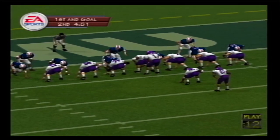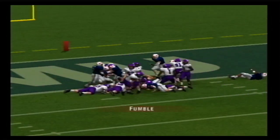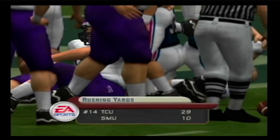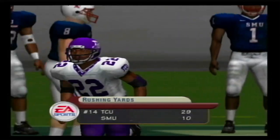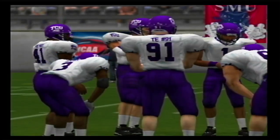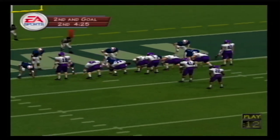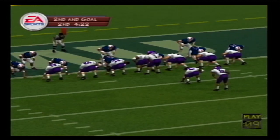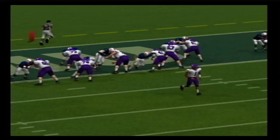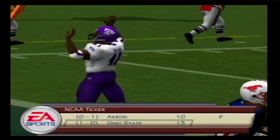First and goal at the 4-yard line. Number 70 runs to the 1-yard line, a gain of 2 on the play. Second and goal at the 1 yard line. Number 41 runs out of bounds at the 3 yard line. Loss of 2 yards on the play.